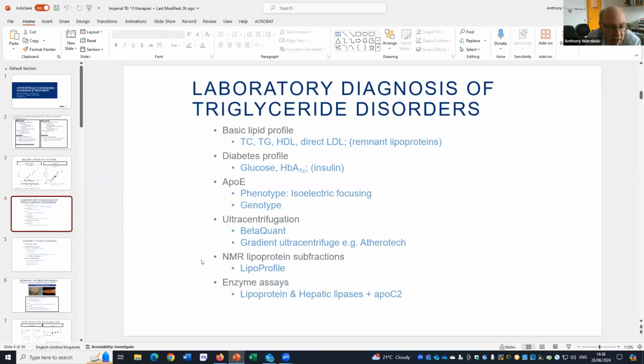In terms of how we diagnose them, we use basic lipid profiles. The traditional way of calculating LDL cholesterol, the Friedewald equation, underestimates LDL cholesterol in people with high triglycerides. The new formulas, such as the Sampson or the NIH equation, are better. They're actually valid for triglycerides of up to 8 as opposed to 4. But you can also measure LDL directly. This is a little bit method specific because some of these methods see more remnant particles than others. But direct LDL measurement is used in some laboratories when triglycerides go high.